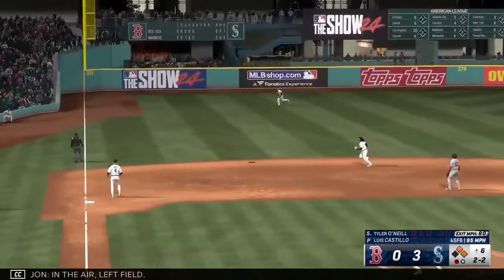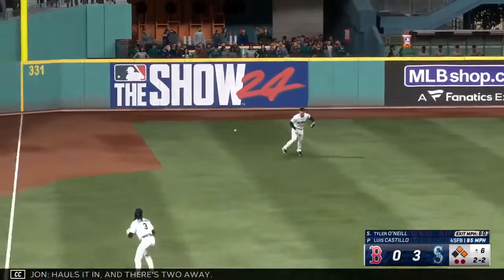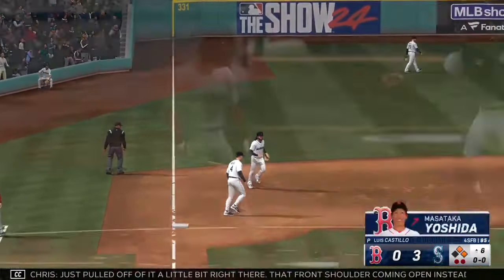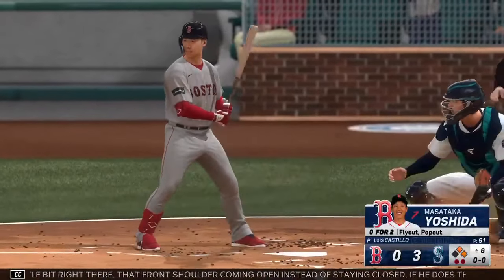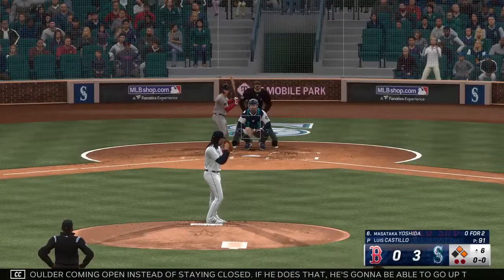In the air, left field, Rayleigh under it. Hauls it in, and there's two away. Just pulled off of it a little bit right there. That front shoulder coming open instead of staying closed. If he does that, he's going to be able to go up the middle the other way with some authority instead of a fly out to left.